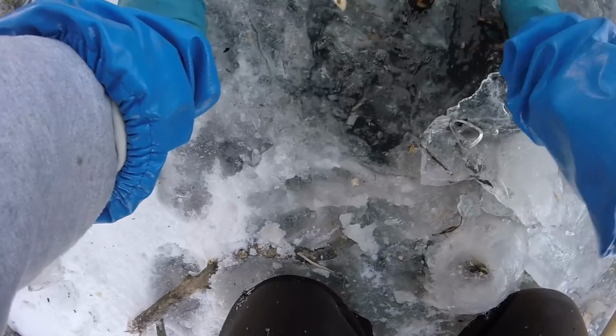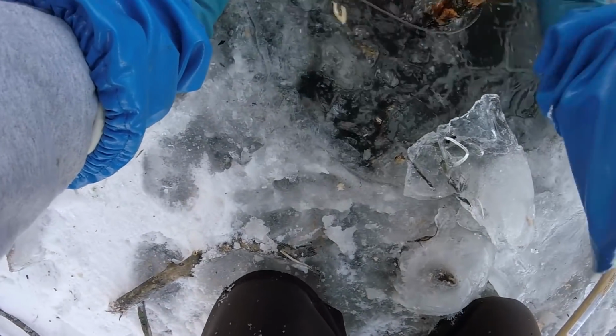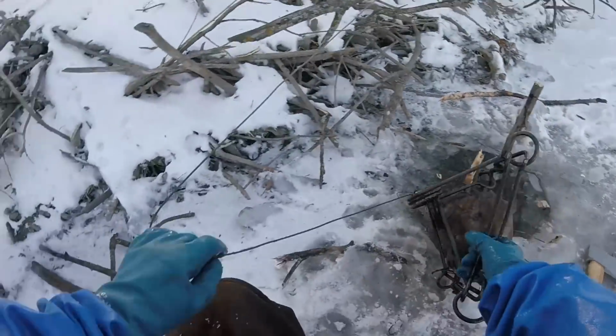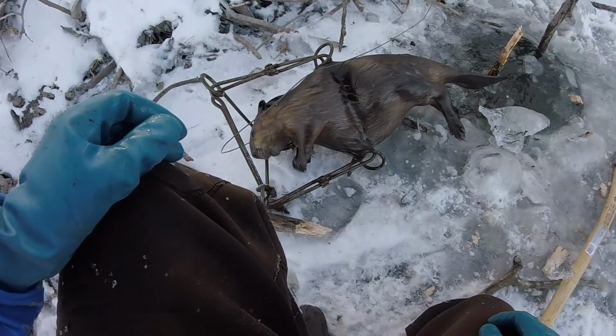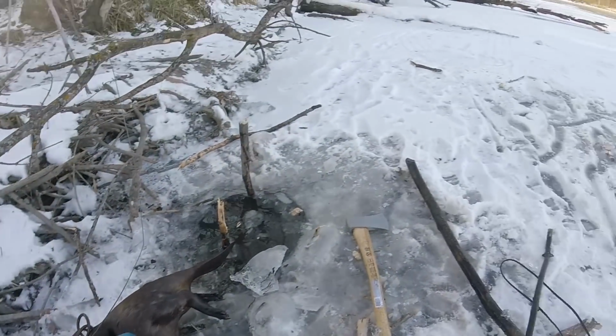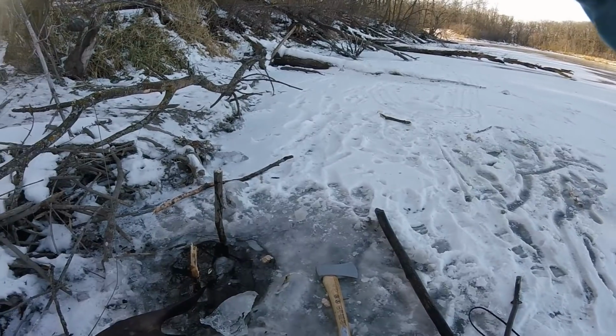Looks like a beaver. Is that a small beaver? Oh, looks like beaver head to me anyway. It is. It's a little beaver. Well, I was wrong. I thought there was nothing but big ones in here. Well, there's a small beaver coming out of that run. We still got those two good ones down there to check yet.